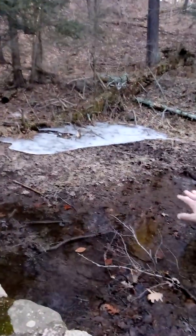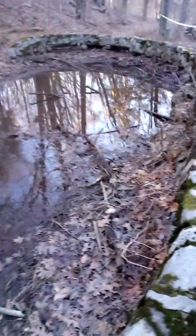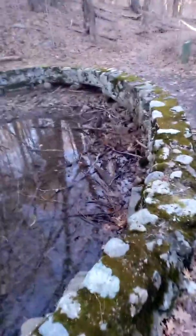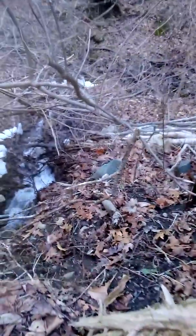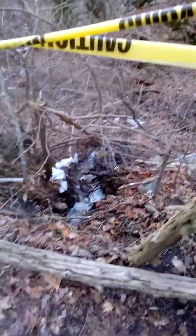And now the water is draining down and down. You can see how the water is moving. Look how the water is moving. And it's probably going all the way down here. And it goes in here. And it kind of sinks into the ground. And then it comes out the other side. Look at that. You see? It comes out the other side. Isn't that cool? Isn't that super cool? So it goes from here, and it goes all the way down to here.